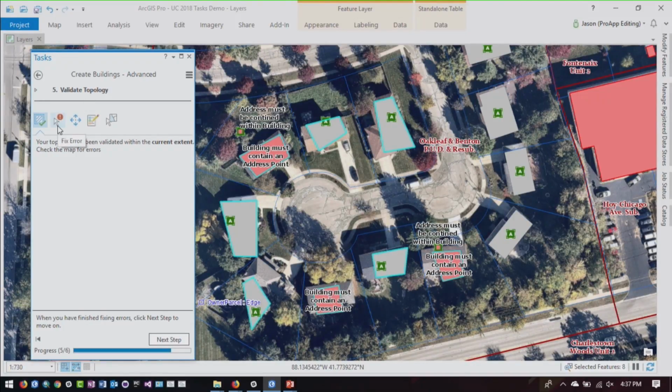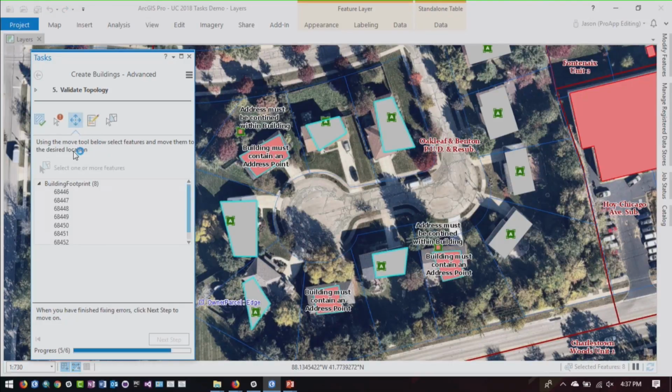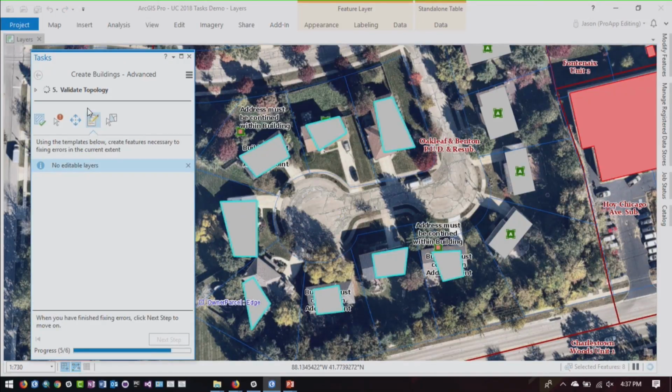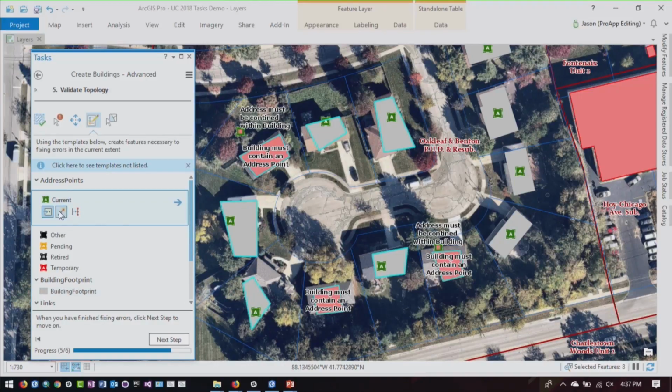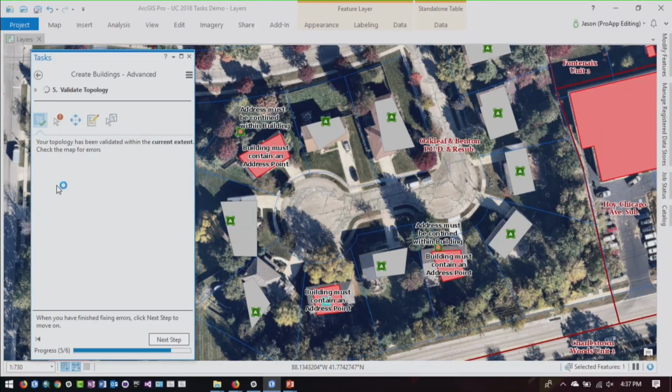So I've provided the fix error tool, I've provided the move tool, I provided the create feature. So if they're missing an address point, like for example down here, building must contain an address point. There's not even an address point nearby, so I can go ahead and click this and then drop it on the building there. If I go back to validate extent here, it's going to run validate again, and you'll see my error goes away there.